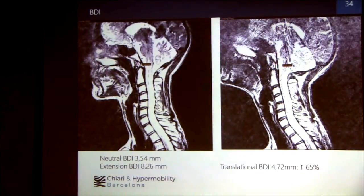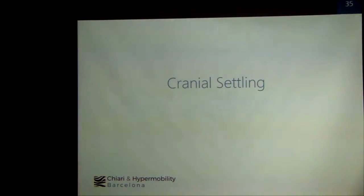Another example, talking about the BDI. Sometimes we use the BDI when it's not evident. For instance, in this case, this is an American EDS patient, by the way, who had a whiplash. In the neutral position, the BDI was 3.5 more or less, and in the extension, here you see the image, it was almost 8.5, so it was an increase of more than 65%. So it means that the ligaments did not support the head. So the symptoms obviously were craniocervical. She has all the things, but this is just an example of how things can be done.